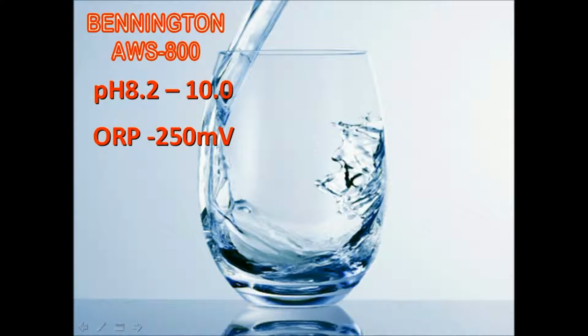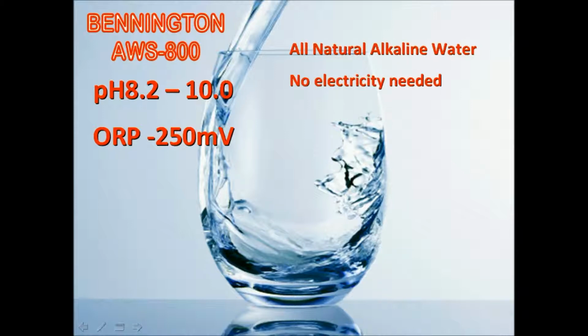Bennington AWS-800 produces alkaline water with pH between 8.2 to 10 and antioxidant ORP at negative 250 millivolts. Bennington alkaline water has the following advantages compared to ionization type systems. All natural alkaline water, no artificial ionization. No electricity needed, saving of electricity.